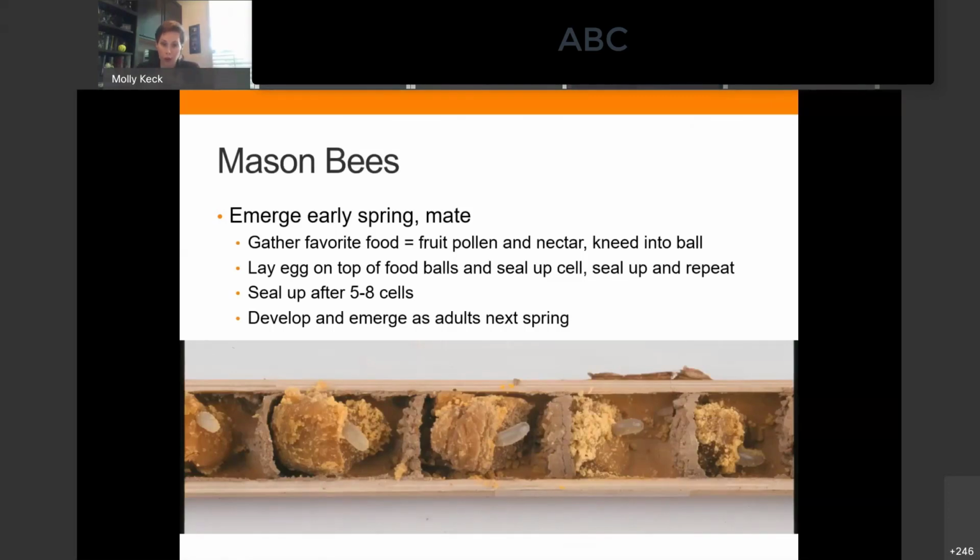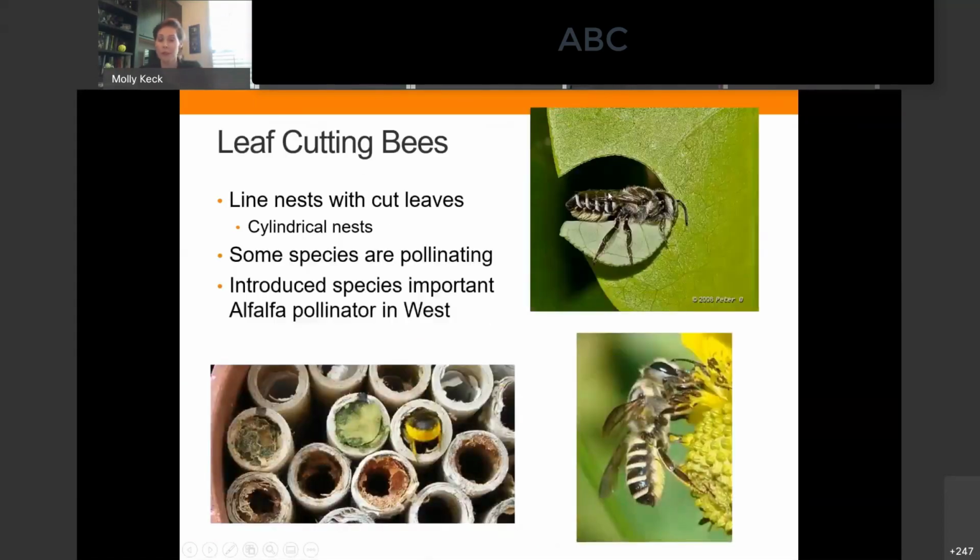And so when they emerge, they all kind of crawl out of that little hole together. Usually she'll do about 5 to 8, and they always emerge next spring. So around this time, if you're seeing some mason bees, what you're seeing are these guys emerging out of their little tubes. Leaf-cutting bees will do the same thing.